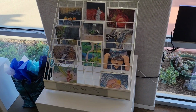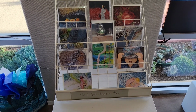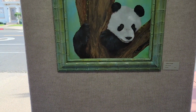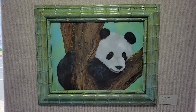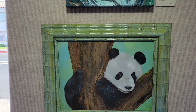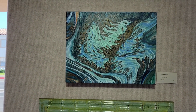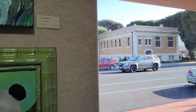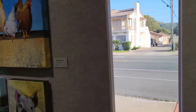Over here I've got some of my note cards. Got a nice little portable rack, which works well for this show. And the panda, there you are, it's called. Up above is the Rapids. And let's see. Well, you saw the window. I remember what's in there.